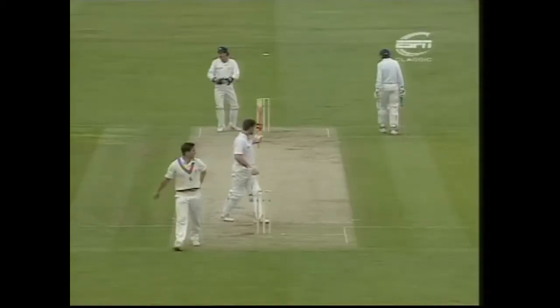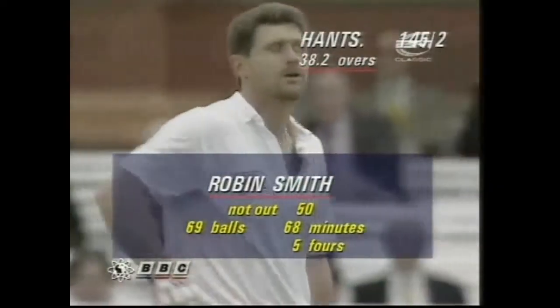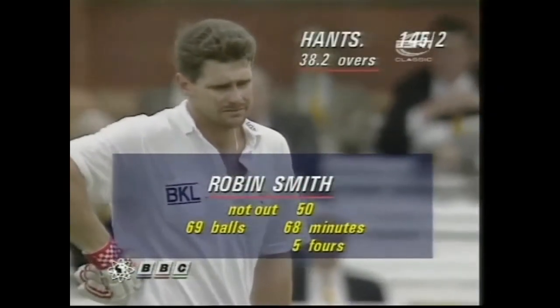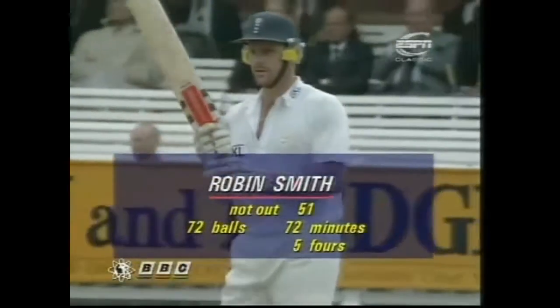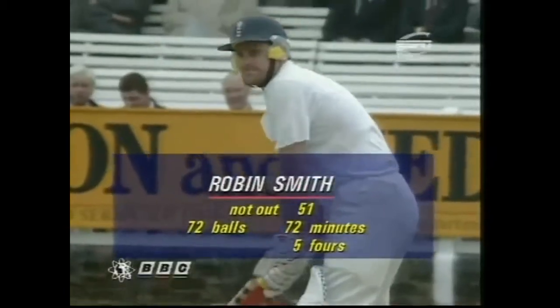He had a couple of brilliant overs, and the rest he's been pushing for singles and twos. Very, very good knock for Hampshire. 69 balls. 2 more runs were added before lunch. They came off at 1:15 for lunch, and then the rains came down. We had a long wait, and then after 4 o'clock, play got going again, and with just 1 run added now, we see Matthew Fleming bowling to Robin Smith.